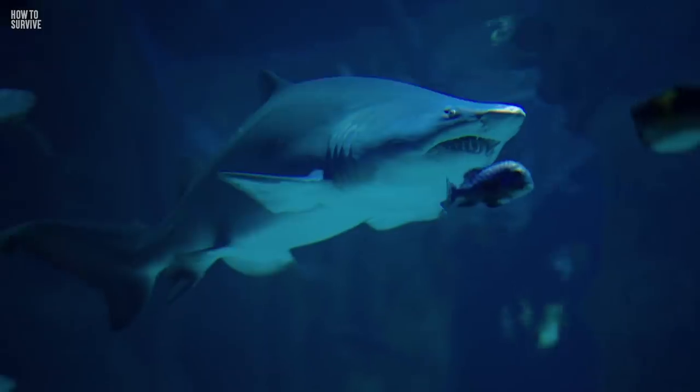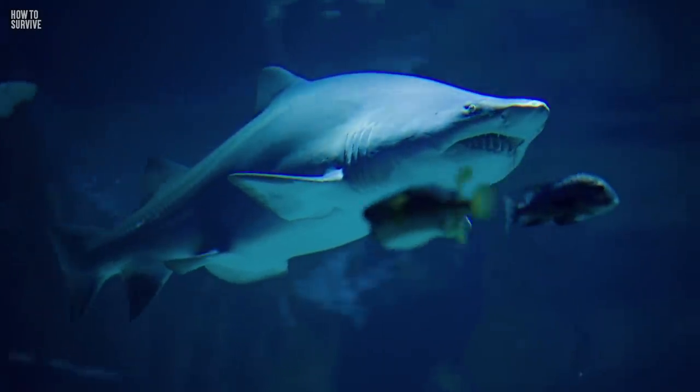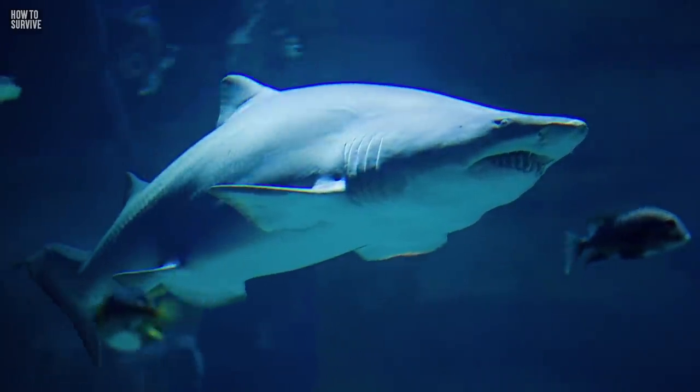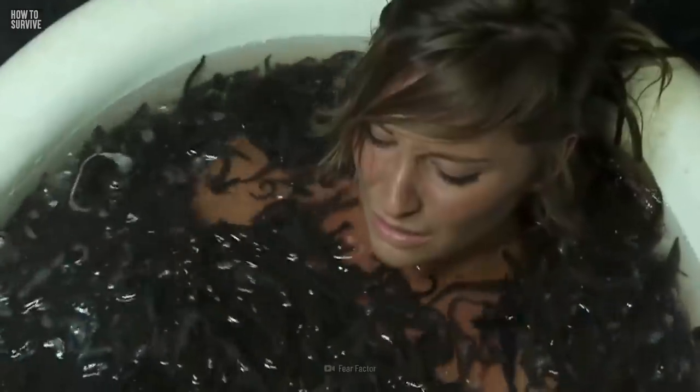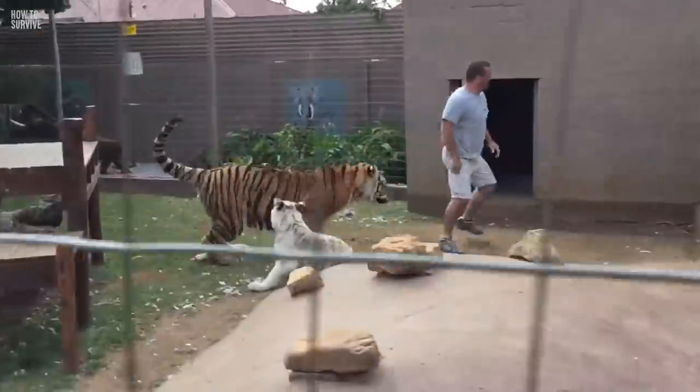These jellyfish are nearly invisible in the water, don't leave blood behind when they attack, and they can kill you much faster than Jaws ever could. So maybe the best way to survive these deadly marine creatures is just to stay out of the water in the first place. But it's not like it's any safer on land.